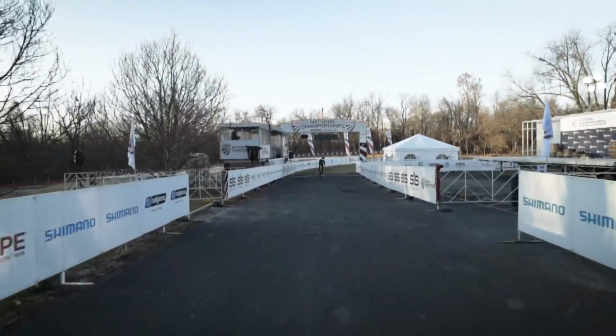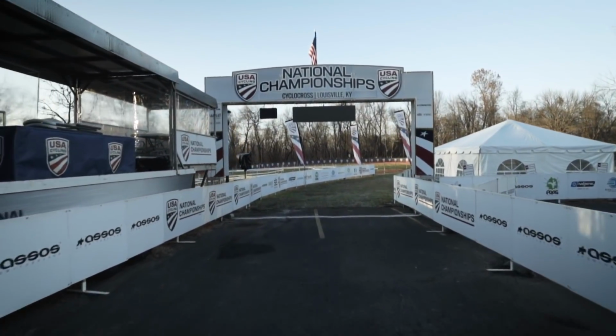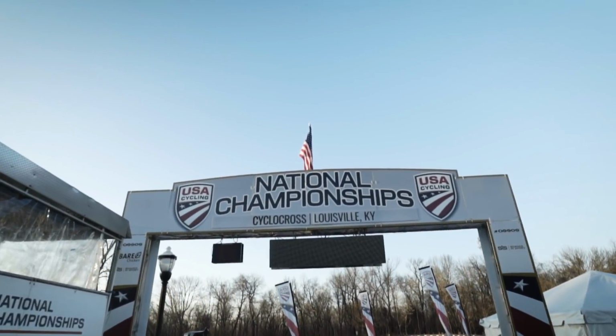Yeah, any mud on your tires and a left-hand turn right before that, that could cause problems on Sunday. And there it is. That is one lap of our national championship course in Louisville.